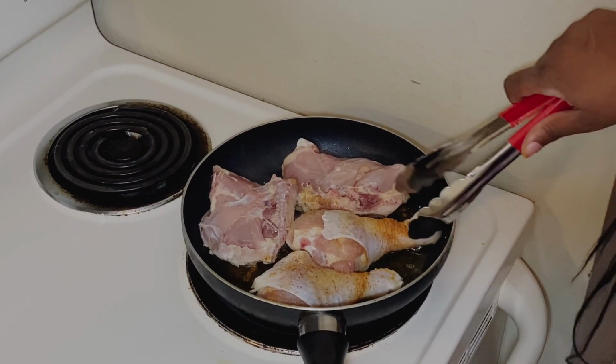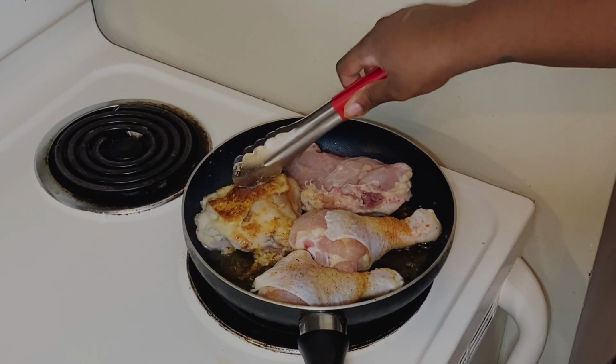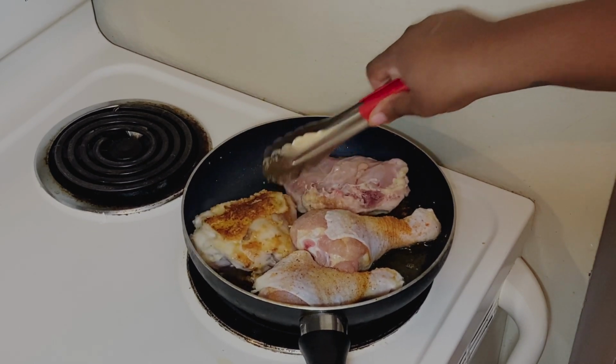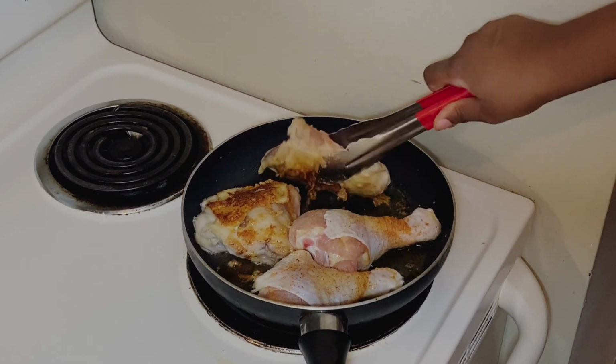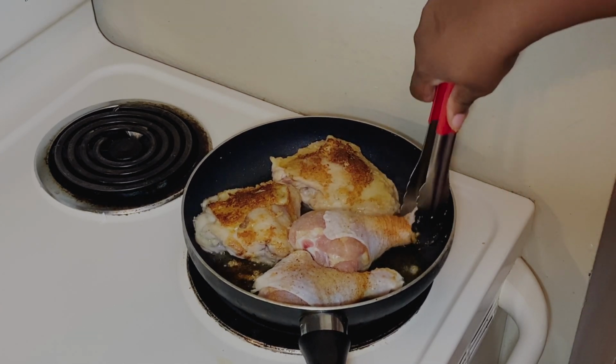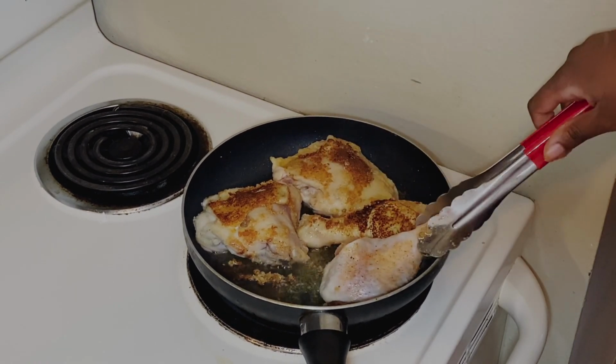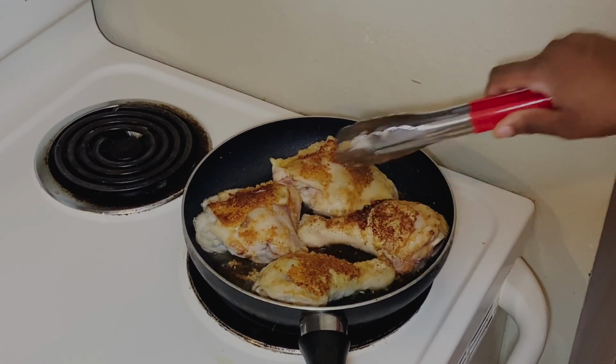So I'm gonna let that cook on each side for maybe about 3 minutes or so. So it's been about 3 minutes. We're gonna flip it over now. See how it has that crisp look to it? That's what we want. We want the crispiness of that skin like that. So that's what we're going for.